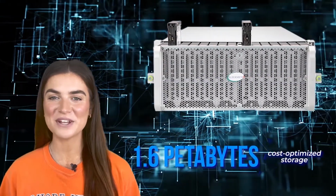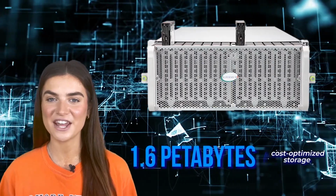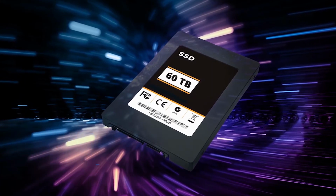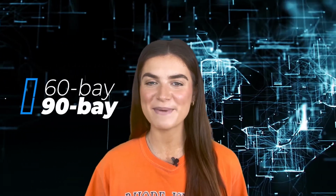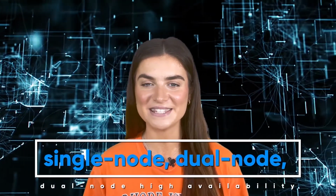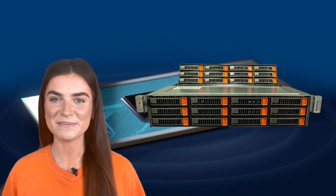The system supports 1.6 petabytes of cost-optimized storage at max configuration, plus up to 60 terabytes of SSD flash via rear access NVMe. It's also worth noting that both 60-bay and 90-bay systems are available in single-node, dual-node, and dual-node high availability configurations. Now let's talk about the Simply Double storage systems.